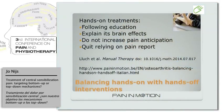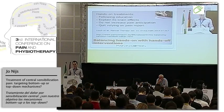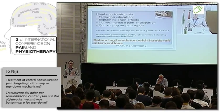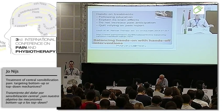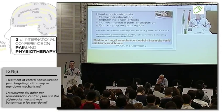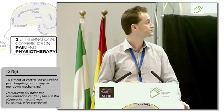And of course, explain not only the local facts, but rather explain to these patients that you're going to use your hands to activate this top-down pain inhibitory action, which is a totally different message as compared to saying to your patients, I'm going to cure your muscles or I'm going to cure your tissues. When you highlight the fact that you're going to use it to treat the brain, then of course it relates to the pain neuroscience education content.